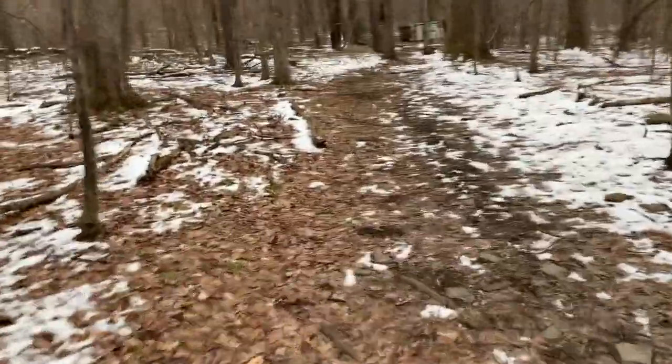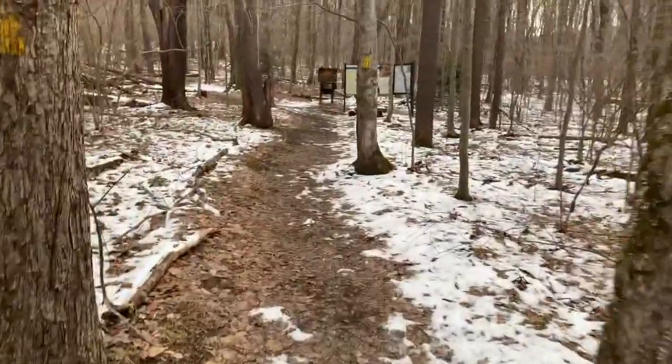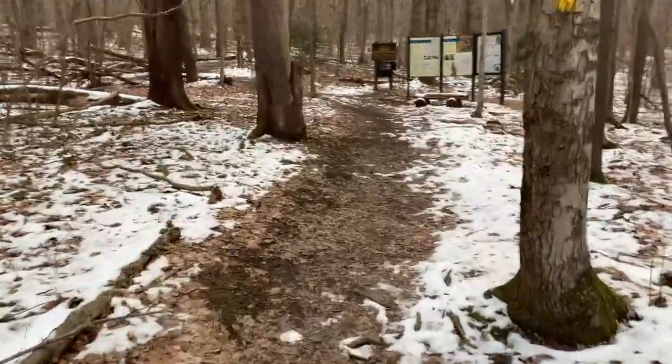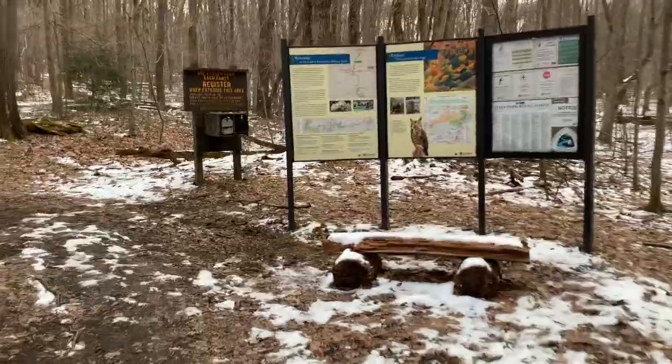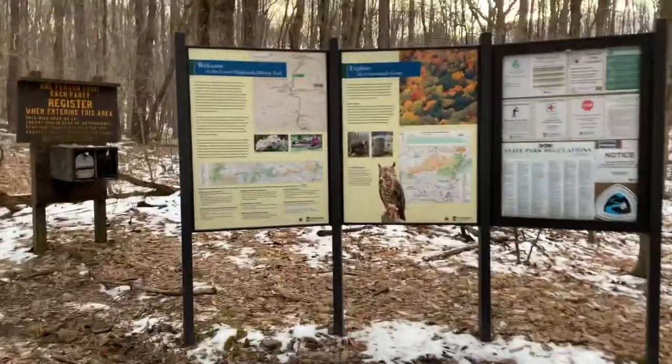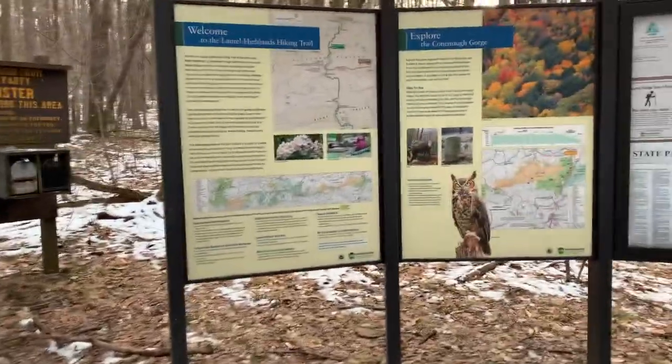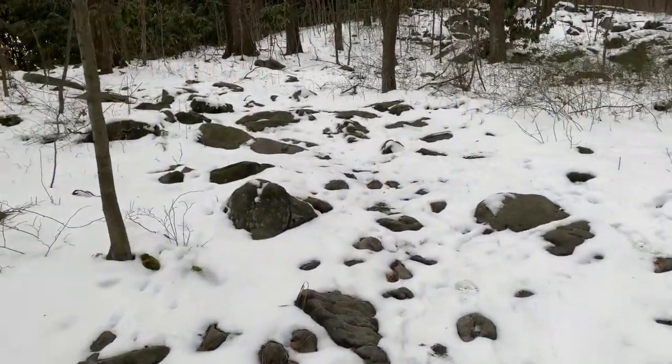And it is going to be cold, real cold. I've already registered. I'll sign in here if we need to. And pack weight was about 27 pounds. So here we go. I'm excited, man. Let's go. Just working our way up.